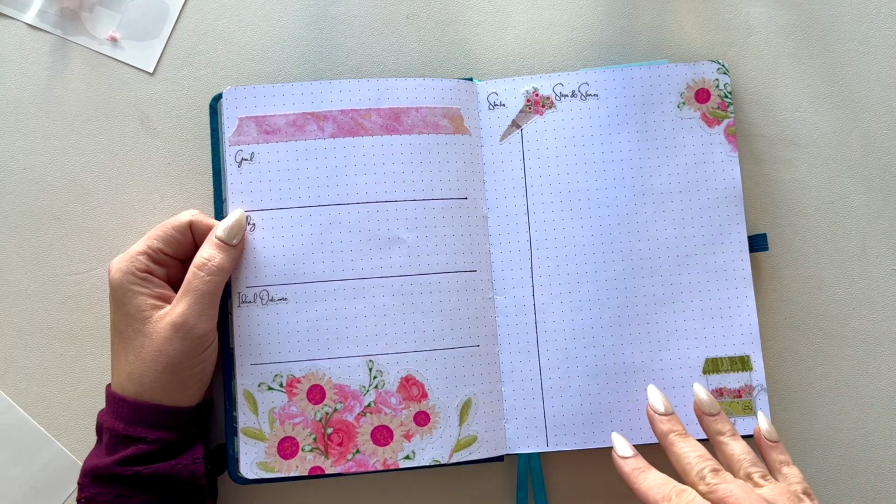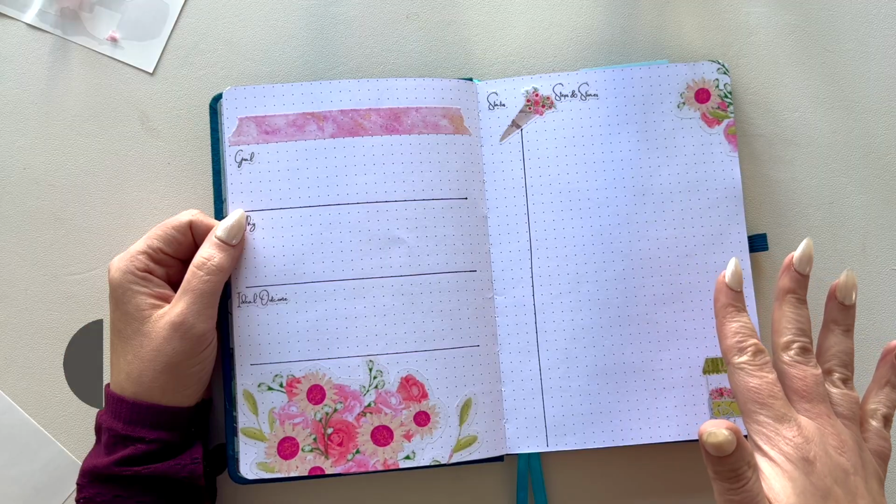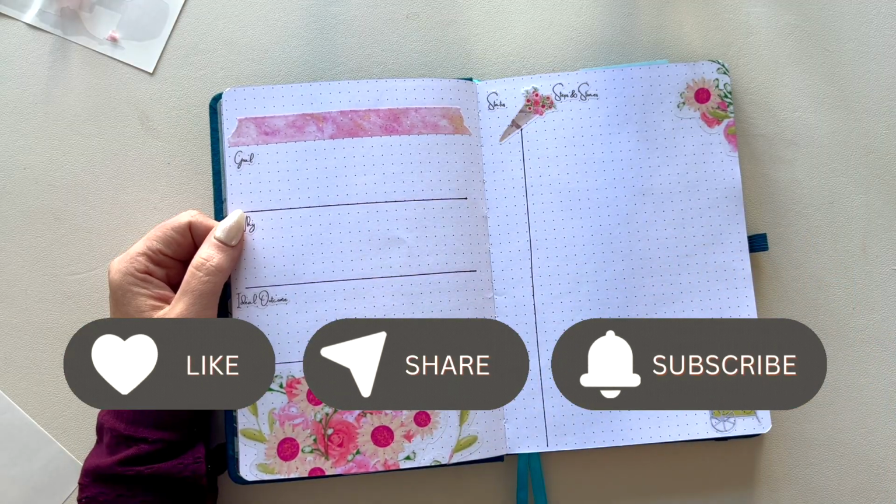So at this point, my goal journal is ready to go for Q1. I can just keep going as necessary.